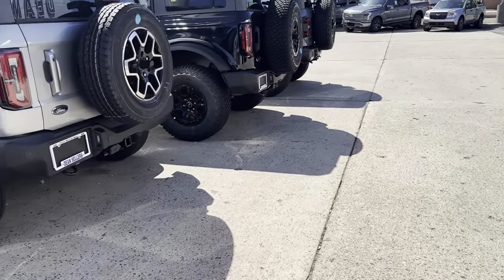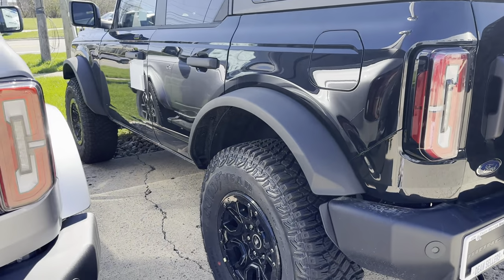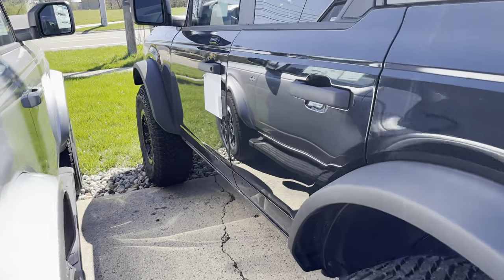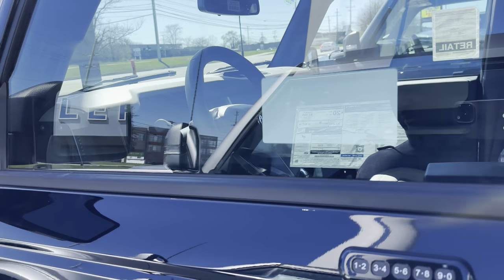This one right here, this is the trim that I want. I don't want no two-door. Oh, I thought this was a two-door. This is the one I want. What trim is this? Wildtrak. Yeah, this is it. That's nice. That's nice. I really want this one.